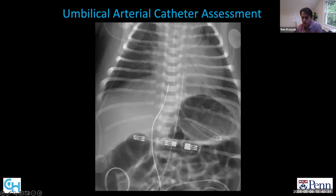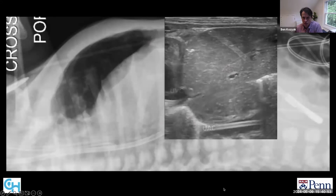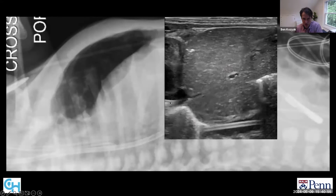This talk is designed to be focused mostly on UVs, but you can also use ultrasound to assess umbilical arterial catheter position. This is that lateral radiograph we looked at earlier. The UVC is there, and then the UAC is right here anterior to the spine. This is what that looks like by ultrasound. Here you can see the UV right here, and then the UA right down here.